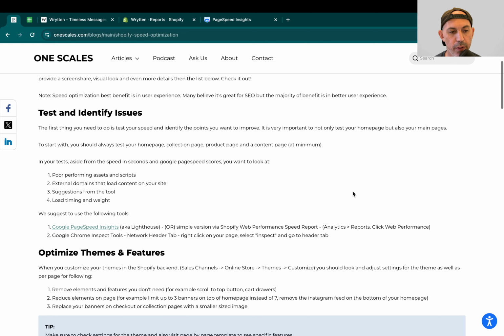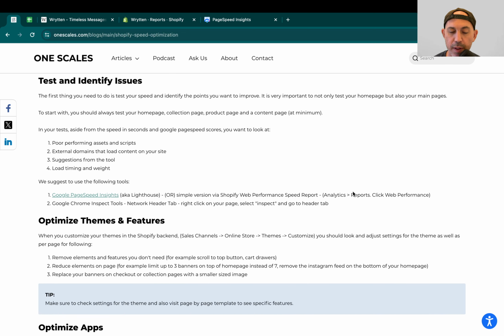So first thing you need to do before you actually do any changes, any improvements, you actually need to test it. You need to use the testing tools that are available out there and figure out the issues, figure out their recommendations, because these testing tools have recommendations, figure out these things that stand out, and figure out things that are not good for your website for speed.